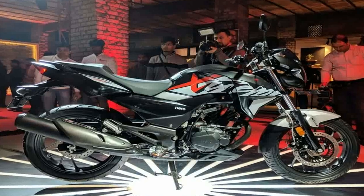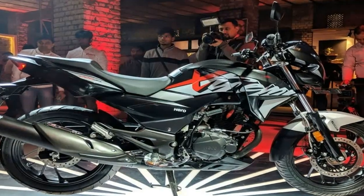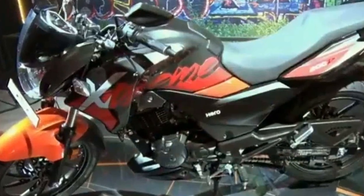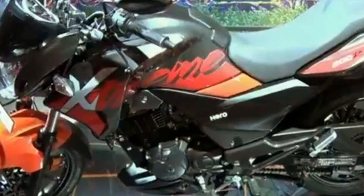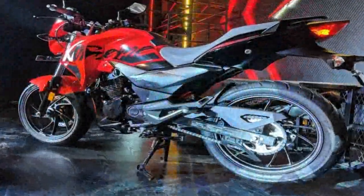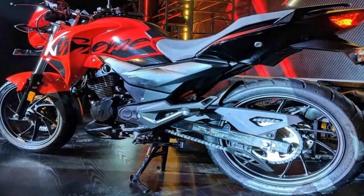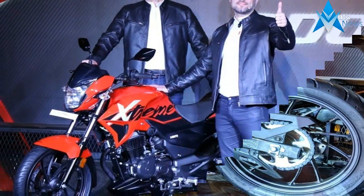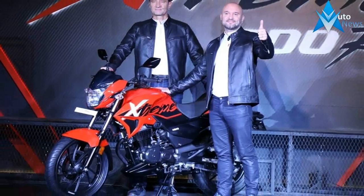The Hero Xtreme 200S was unveiled at the 2016 Auto Expo. Though that specific model was still an early prototype, Hero MotoCorp is planning to launch the production version of the motorcycle by early 2017. The Hero Xtreme 200S design seems like an evolution of the current Xtreme Sports, though it gets a number of aggressive styling cues.